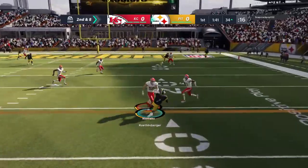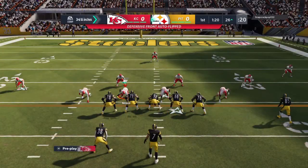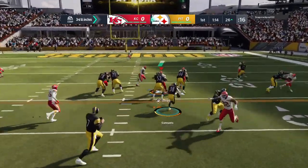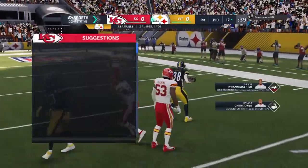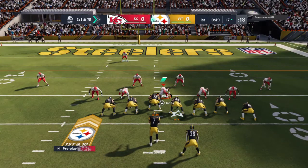Roethlisberger, he's going to take off with it. And him running the football is not something that defenses spend a lot of time preparing for. But this guy has a survival instinct and a knack for knowing when exactly to do it. Trying to get the first with Samuels. And he's going to have a first down here as he gets this one to the 17-yard line. They get 9 out of that one, and as a result, the drive continues.